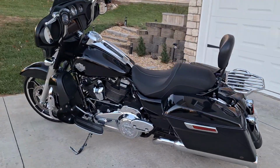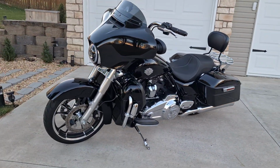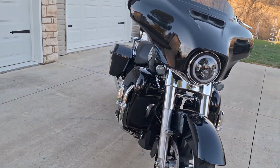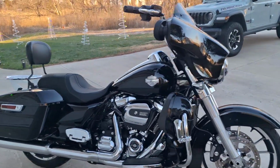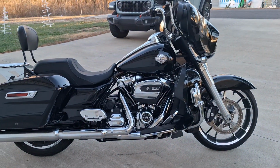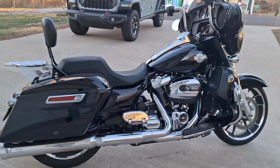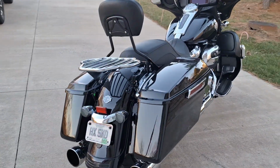Guys, got her pulled outside so you can see it a little better. It's too damn cold to take for a ride. It is like in the 40s here in Missouri today. But we can go over the bike, get a real good look at it. There's the Jeep. It is a 2023 Streetglide, I say standard, 107, because it's not a special with 114, I believe.